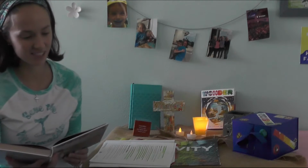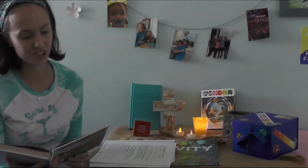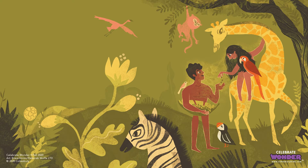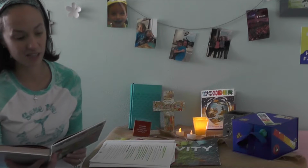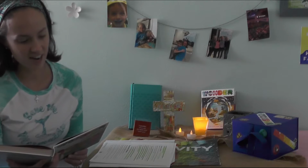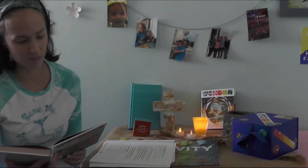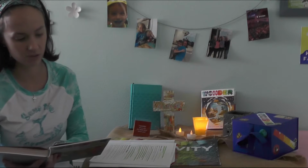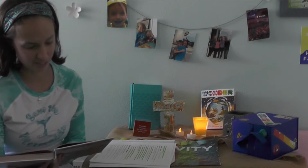Storybook Bible, our lesson for today, God Creates Helpers, Genesis 2:5-23. God took soil and formed it into the first human. God blew life into the human, and the human came to life. God asked the human to farm in the Garden of Eden. He helped God care for the plants and the animals, but the human was lonely.